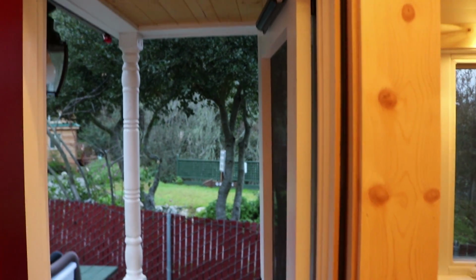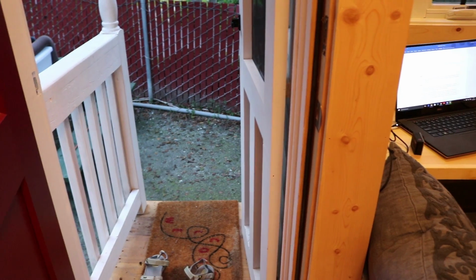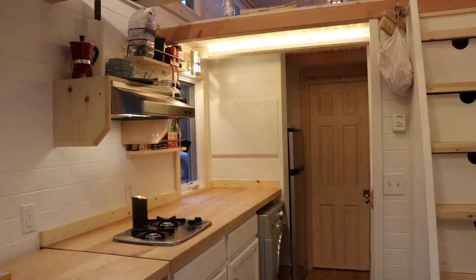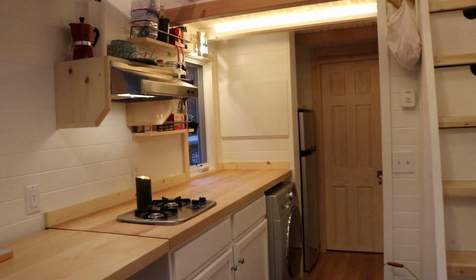So I would like to get rid of the screen door. Even though it's really nice for airflow, I just feel like I'm getting stuck as I walk through with the bag and the dogs and everything like that. We've made some changes to the kitchen. Most of the changes have just been customizing storage.